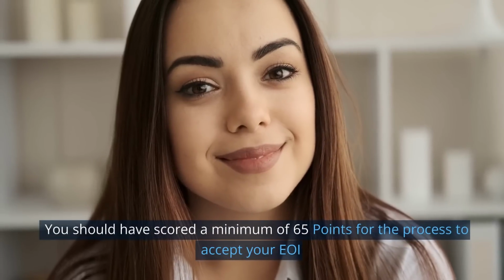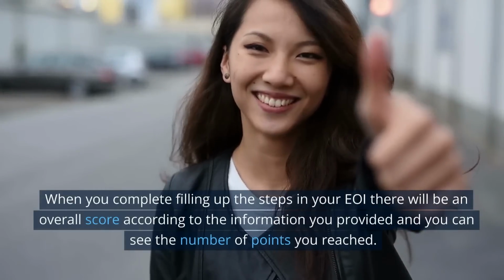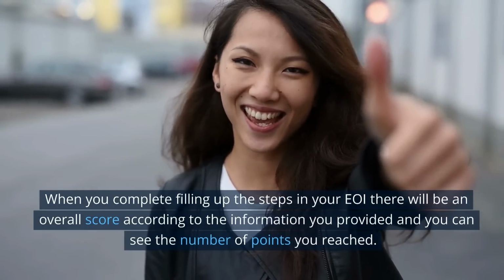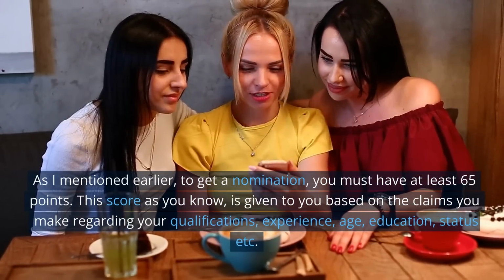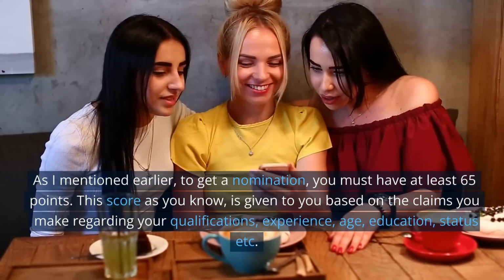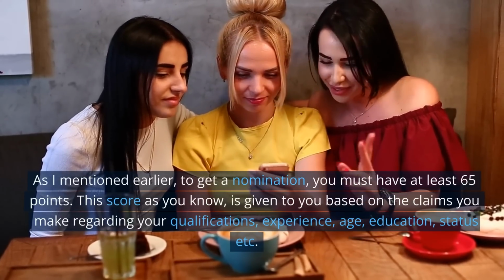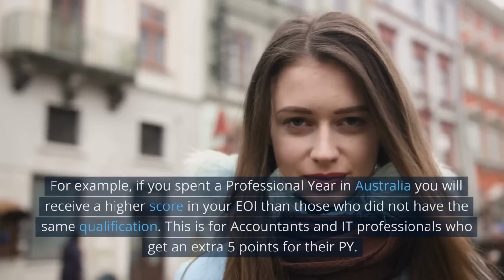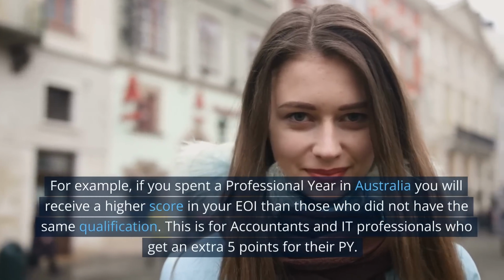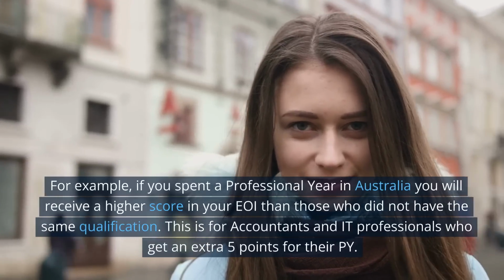You should have scored a minimum of 65 points for the process to accept your EOI. When you complete filling up the steps in your EOI, there will be an overall score according to the information you provided and you can see the number of points you reached. As I mentioned earlier, to get a nomination, you must have at least 65 points. This score, as you know, is given to you based on the claims you make regarding your qualifications, experience, age, education, status, etc. For example, if you spend a professional year in Australia, you will receive a higher score in your EOI than those who did not have the same qualification.